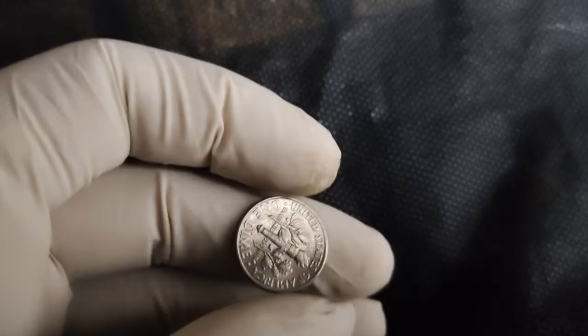Mixed into standard coin rolls. Either way, this mysterious dime surfaced in a private collection and was later authenticated and graded by a leading coin grading agency, who confirmed its uniqueness and classified it as mint state with error designation. Then came the auctions. And that's when things went crazy.